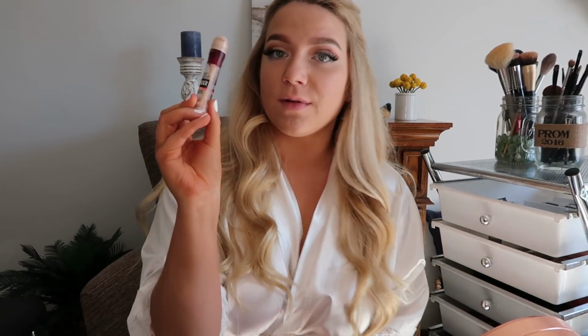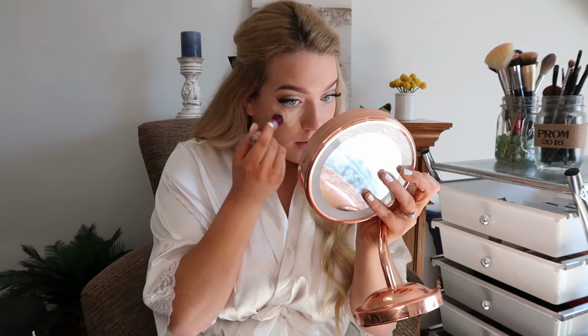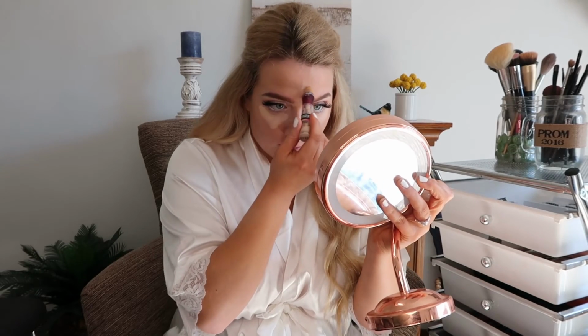All right, so now I'm going in with my all-time favorite concealer. It's the Maybelline Instant Rewind Age Concealer. I absolutely love this. You guys know that I love that though. So I'm just gonna go ahead and put that right under my eye in a little triangle under both eyes, not just one. I always do it on the tip of my nose just to highlight that, and then I always do a T shape on my forehead like that. And then I'm gonna go ahead and blend that out with my beauty blender.